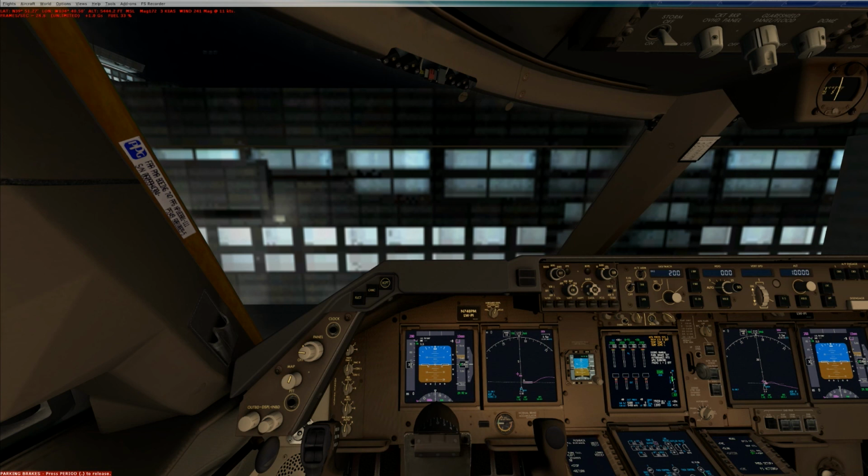Starting from the pushback, before starting engines, before push. It's alright, I guess I'll just have to add this into my second flight, or my second segment.